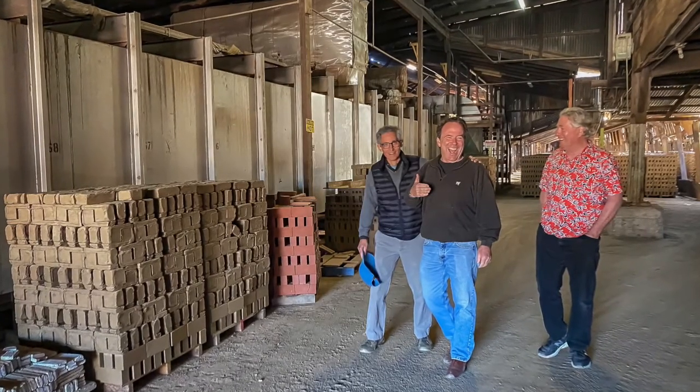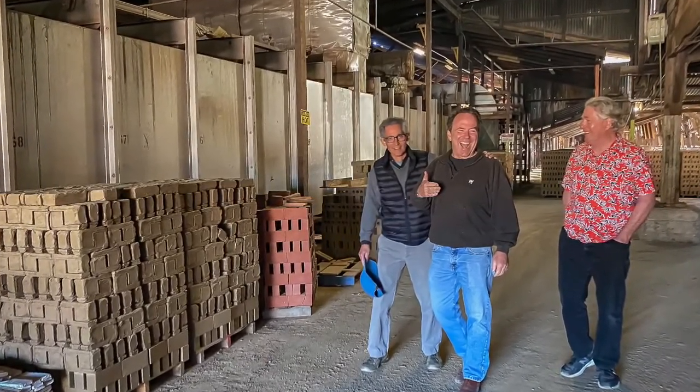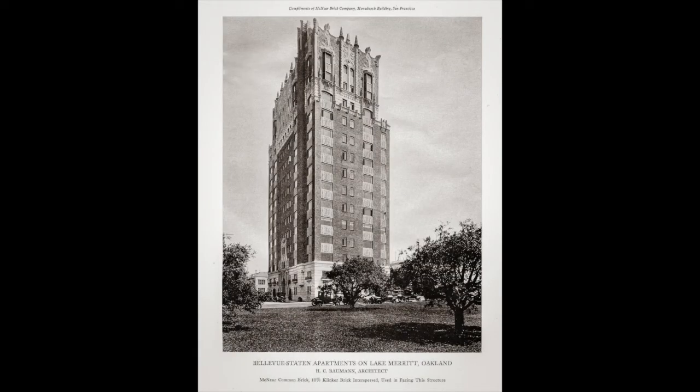Hey, look, there's your building over there. High enough so that they fuse together and become very strong. It's the exact flyer that I sent you guys yesterday. Is that a sales flyer or something like that? Yeah, it is, from like 1920-something or other. And check out the one underneath it.